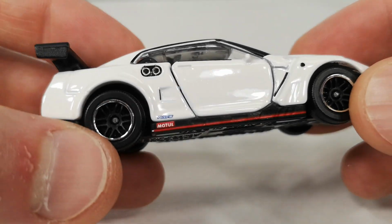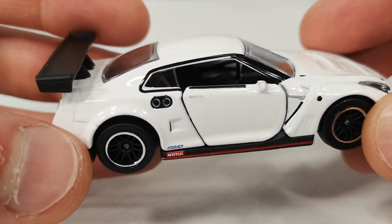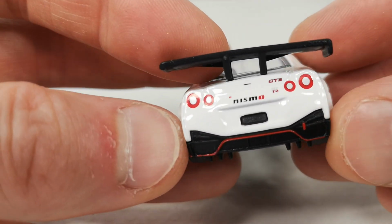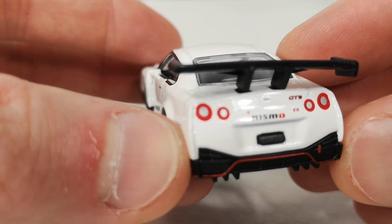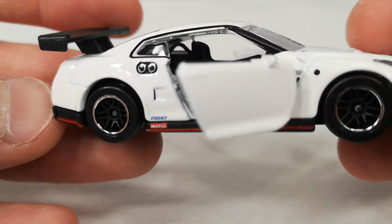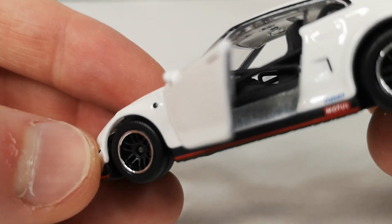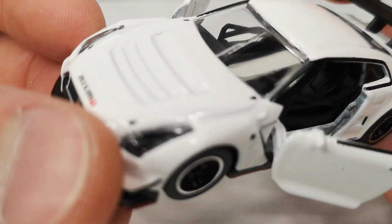Motul licensing there. I don't know what it says above Motul. Some black around the windows. Plastic wing. And then all the names and badges are present between the taillights. Opening doors. A bit of a roll cage in there, well, just a side protection it seems. Definitely a neat interior, funky looking steering wheel. And just one driver's seat.